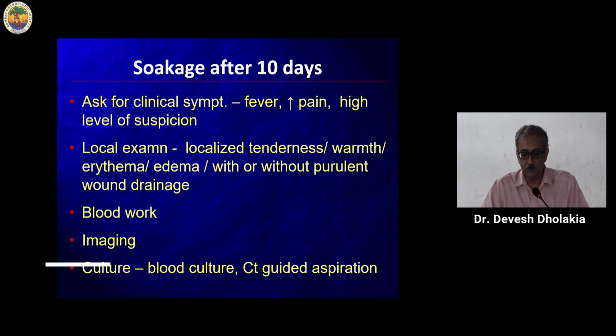You ask the patient for clinical symptoms like fever, which is not very common in the initial post-op days. Pain is the most important symptom. Pain which is continuous, unremitting, even at rest, not getting better with analgesics. And you should always have a high level of suspicion.